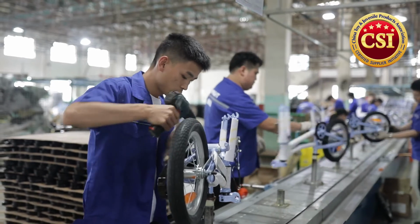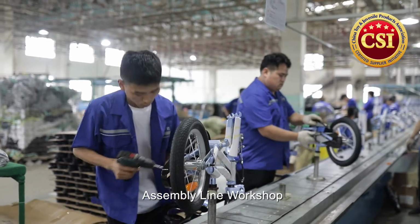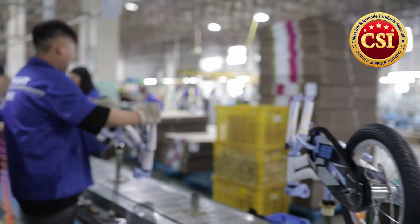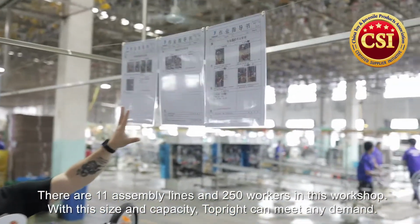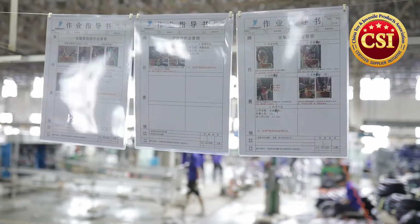All right, now we are in one of the assembly lines of Topright. As you can see here on my left, this is one of the assembly lines. In total, they have 11 assembly lines in this workshop, and 250 workers are working here. In each assembly line there are special instructions so that workers don't make any mistakes and they follow them where necessary.